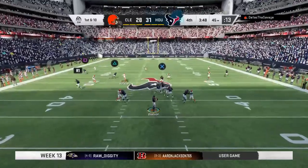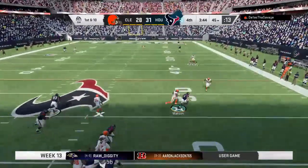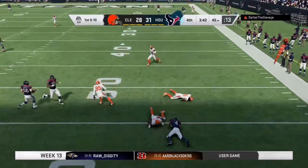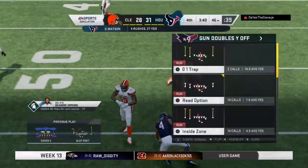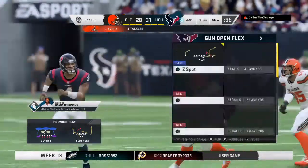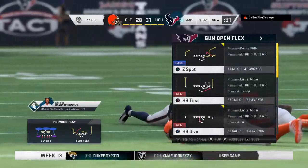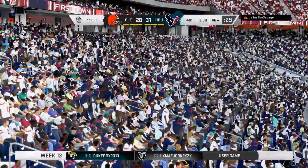On 1st down, Watson. He's going to take off with it. Give him a couple on the scramble. It's 2nd down. Yeah, he only gets a few yards on 1st and 10, but he's better off doing that than throwing an incompletion or even worse, an interception. At the 46-yard line. Reset.